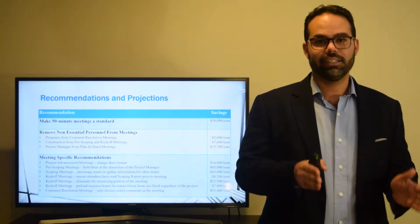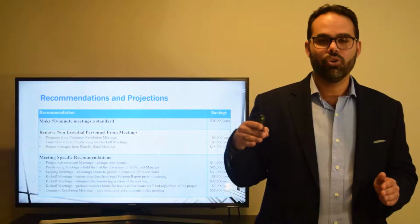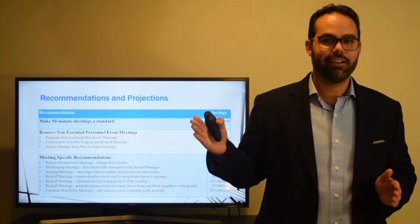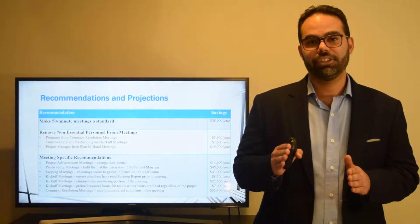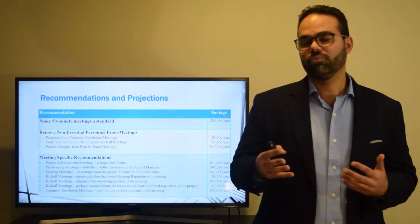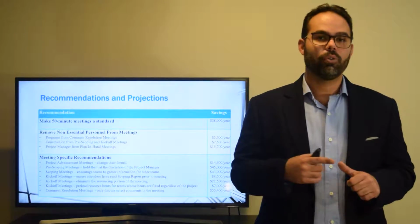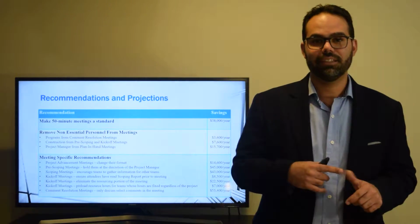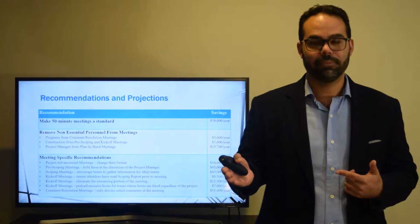The meeting would start at the top of the hour and would end 10 minutes before the end of the hour or the end of the half hour. That would create 10 minutes of transition in between meetings without reducing much value. This is meant to address the fact that people were getting late to meetings and leaving early from meetings to be able to catch up to other meetings.